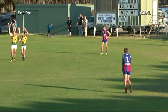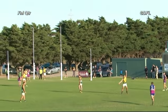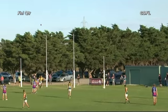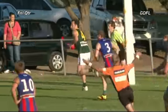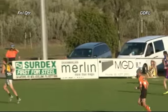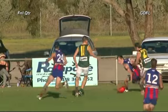Chris Moreland, 3 to his name already, 3 goals, moves in. Fair chance he won't. He's heading toward the boundary and he's hooked it again. He seems to hook across his body. Mark taken by Werribee Centrals and by Simmons. Nobody ever stood and watched. The umpire didn't blow the whistle and he played on and the ball is now half-back flank.